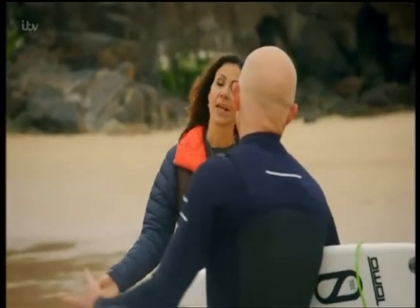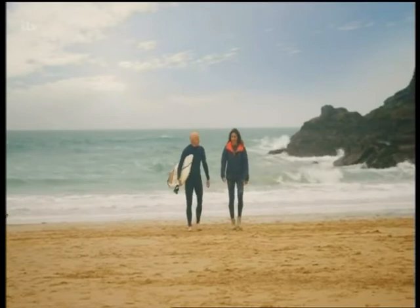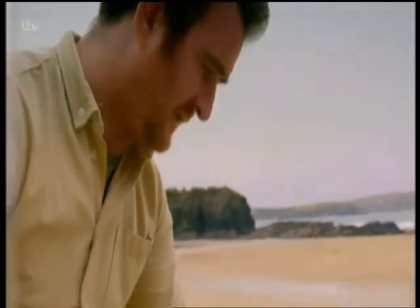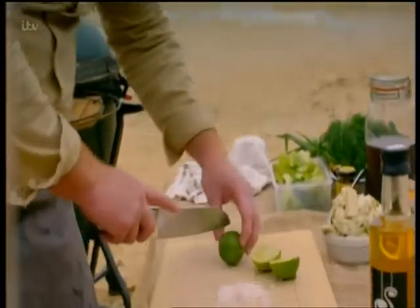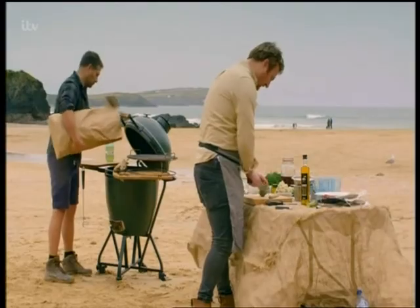Are you hungry? Yes, definitely. Come on, let's feed you. You deserve it. Tom, Otis and I are heading up the beach where our very own chef Jack Stein and his mate Ross are firing up the barbecue to cook up the fresh fish that we caught this morning in Padstow. And what a tasty looking menu.